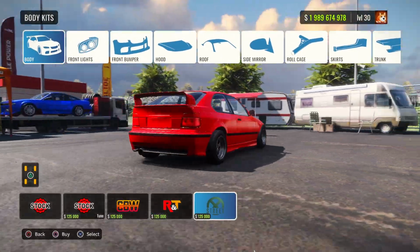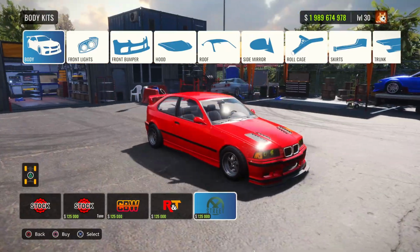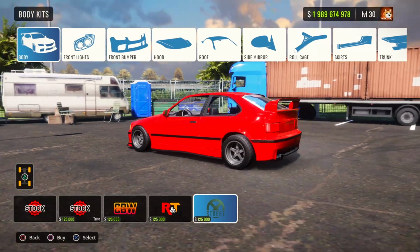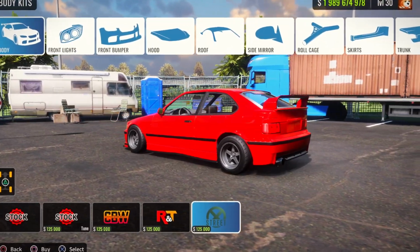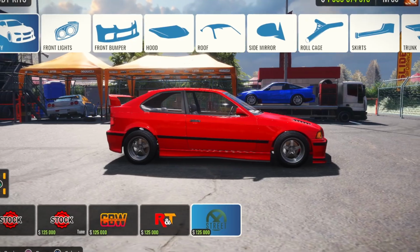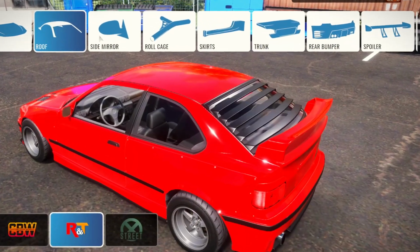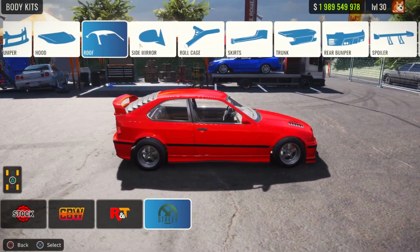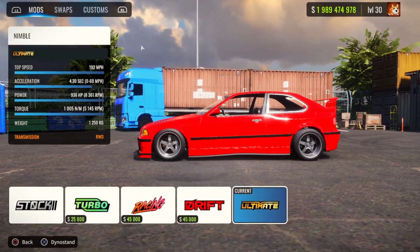X-Street is a very much more simplistic kit, to be honest. It gives off E36 M3 vibes, even though this is the Compact. I don't think there was an E36 M3 Compact. I think it is only for the standard E36, but this does give off M3 E36 Compact vibes, which I'm actually kind of digging. I'm going to buy this one. I do actually like these little fan bits at the back, the little black blind looking things at the back. They look pretty cool. This is looking a lot better now that it's been lowered with the ultimate tune. This is so much more lower down.